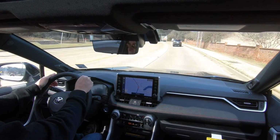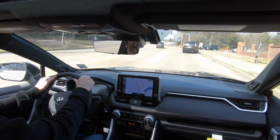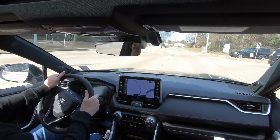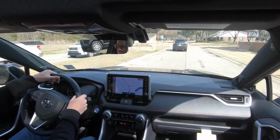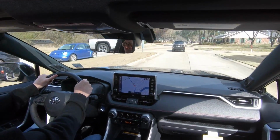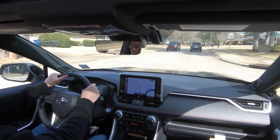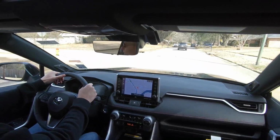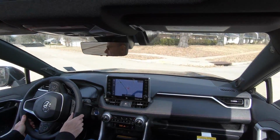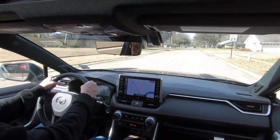The ride quality, I found it to be pretty good. And yeah, I say this in a lot of my videos. Sometimes you just need to get out and drive the vehicle for yourself, because what I tell you might be different than the experience that you personally have. It really depends on what you drive on a daily basis. For me, I think the RAV4 rides just fine. For someone else, they might say the opposite of that. It just depends on their personal experience and what they're used to.